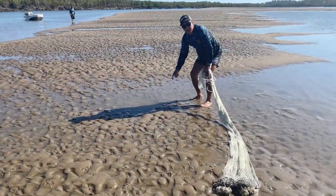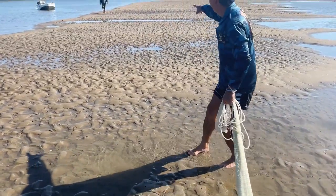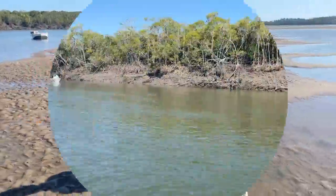Holes like this are perfect for your live bait if you're lazy, if you've got a lazy live bait man holding the bucket. Perfect.